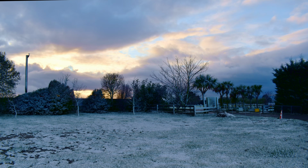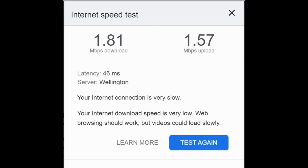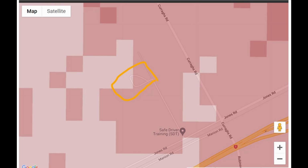I use Wireless Nation as my internet provider, and I found wireless coverage was good here. A speed test showed my wireless internet speed was fast. When I tested my mobile phone's internet speed, the speed test said it was very slow. I used 2 Degrees as my mobile provider, and I found both my phone reception and phone internet was bad with 2 Degrees. Luckily, wireless internet coverage was really good.